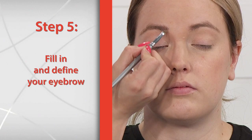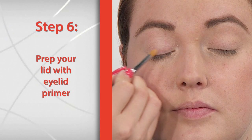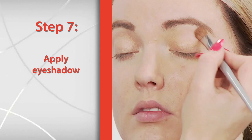Now we're moving on to the eye, which starts with filling in and defining the brow. Then you need to prep the eyelid with a primer. An eyelid primer will ensure that your eyeshadow and liner stays all day. Now we're ready for the eyeshadow. Today I've chosen a soft golden neutral tone. For more mature skin, make sure you stick with shadows with a matte finish.